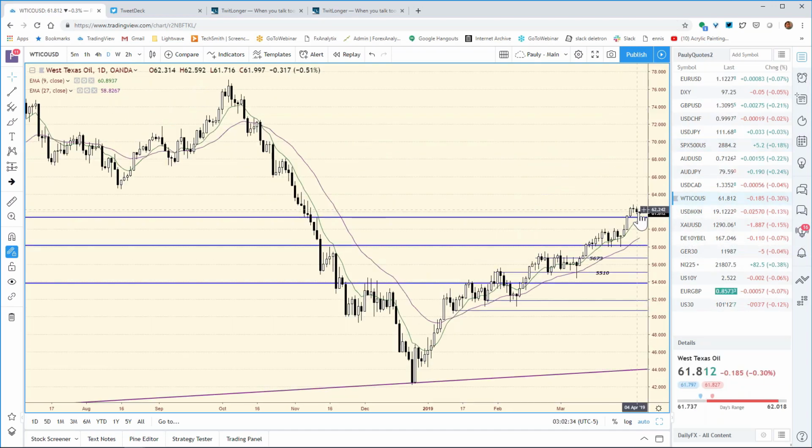And crude is just starting to ease back a little bit, certainly helping the dollar CAD a bit.